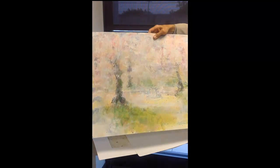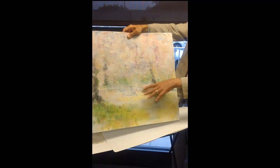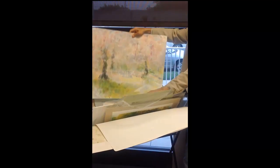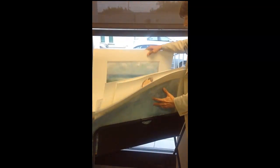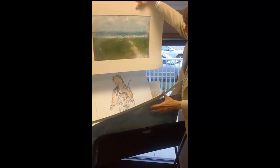Again, some printmaking here, variations on the theme of the Japanese garden. Here's another original, again of the Japanese garden. It has a sundial in the center of it, so that's a common space. Here is similar. I often use this path to the sea composition. I have a print here of that.